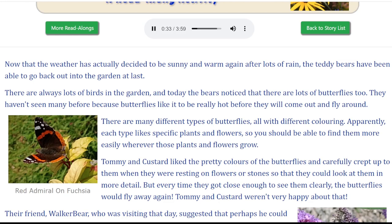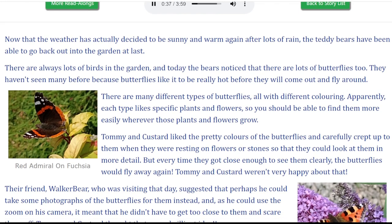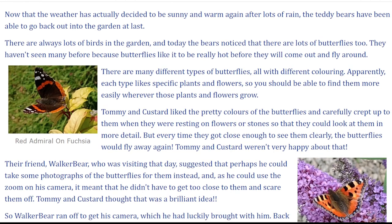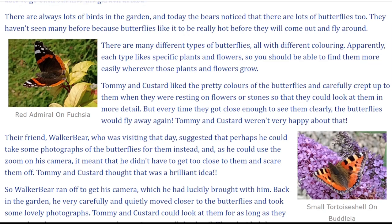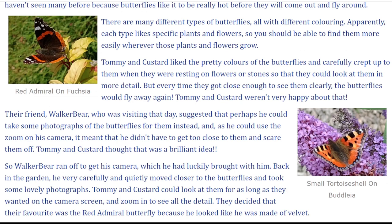Apparently, each type likes specific plants and flowers, so you should be able to find them more easily wherever those plants and flowers grow. Tommy and Custard liked the pretty colours of the butterflies and carefully crept up to them when they were resting on flowers or stones so that they could look at them in more detail. But every time they got close enough to see them clearly, the butterflies would fly away again. Tommy and Custard weren't very happy about that.